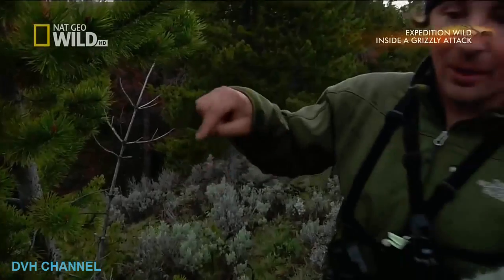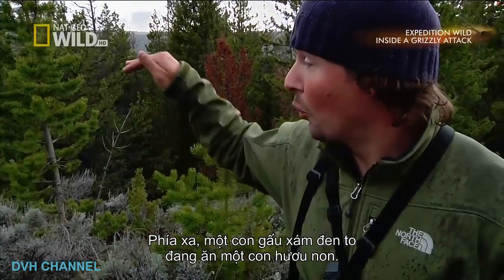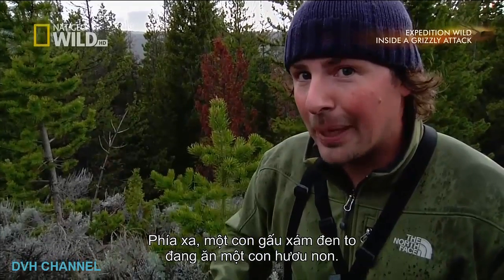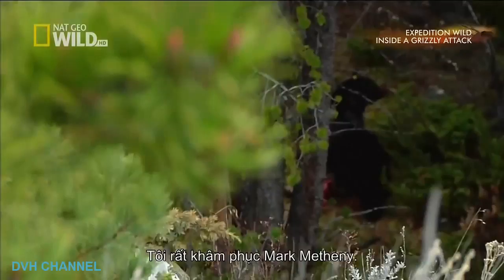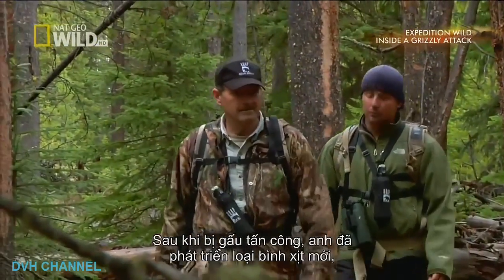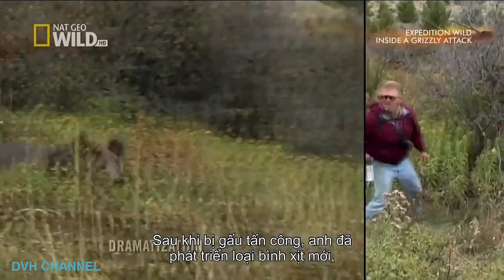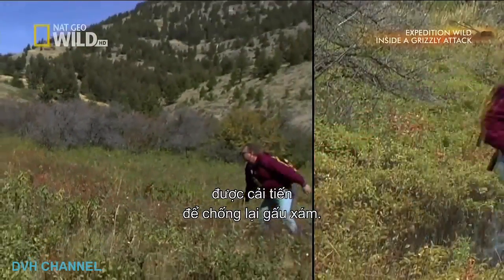Hey, there. Like I thought. Right in the bottom. Big dark grizzly bear eating an elk calf. It's no wonder I have a lot of respect for Mark Matheny, who, after his attack, developed a bear pepper spray that's been proven many times against grizzlies.